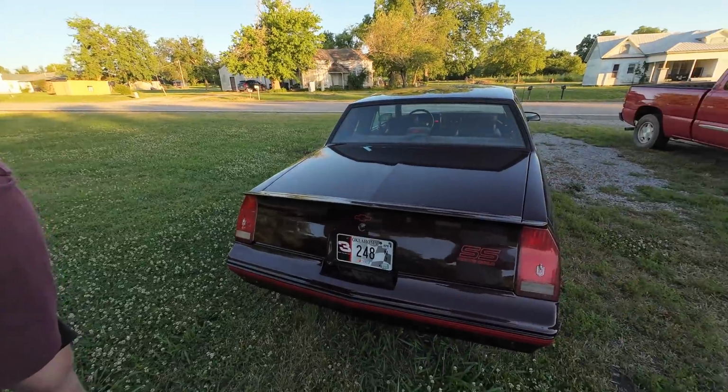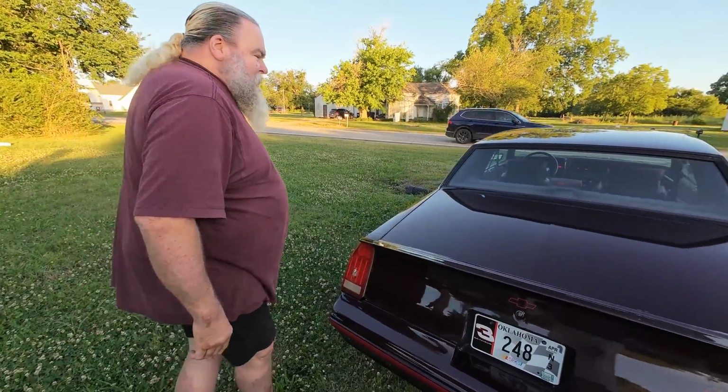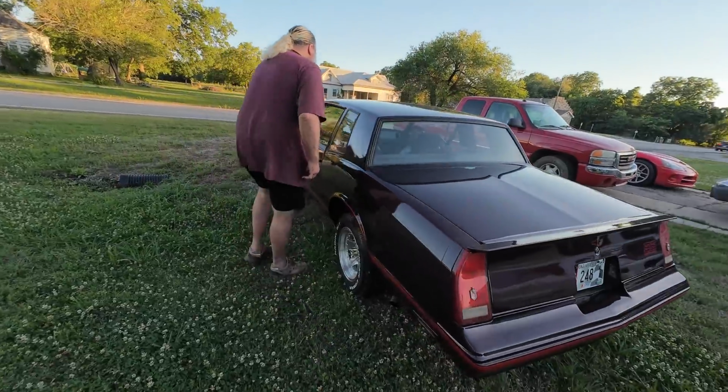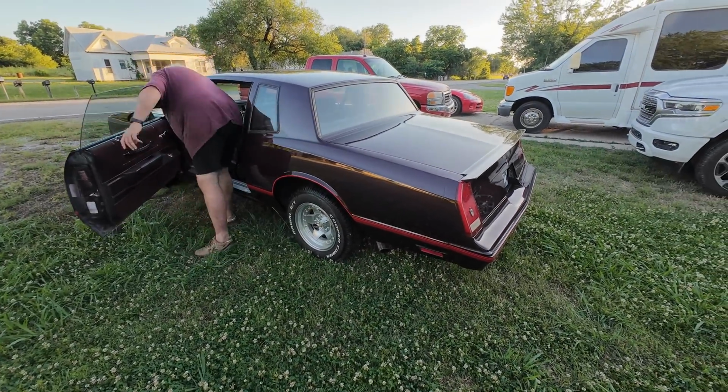Oh, yeah. So we're going to get it into the sunlight because you can't really appreciate how nice that paint is. Yeah, it looks like an off shade of black right now. Yes. All right. So he's gonna move it. I'm gonna follow him over there. Boy, this thing sounds so good.